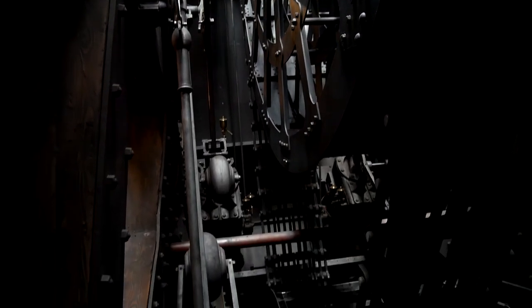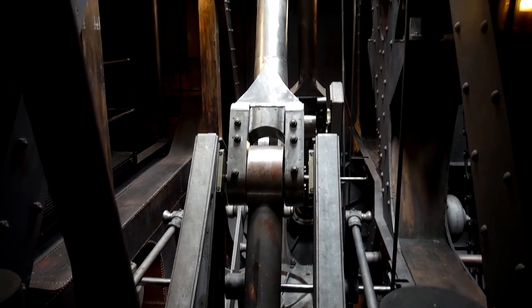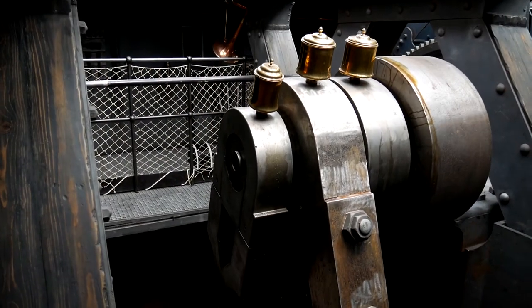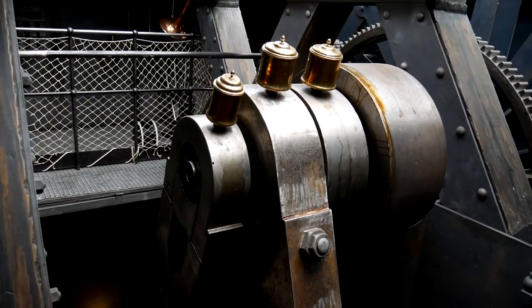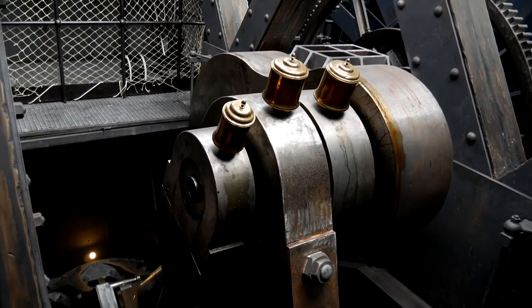Designed by Thomas Guppy in collaboration with Brunel, the engine was a development of the triangle engine, the first V engine invented by Brunel's father Mark. It produced 1,000 horsepower, the Victorian equivalent of today's 70,000 horsepower Rolls-Royce Olympus engines.